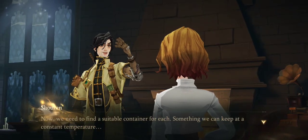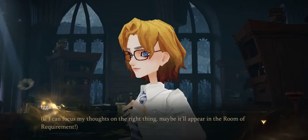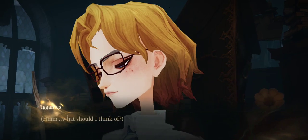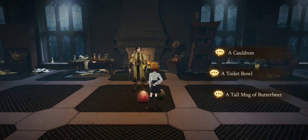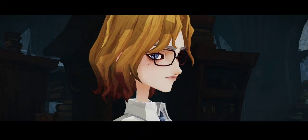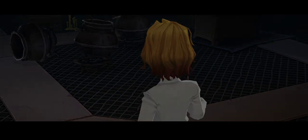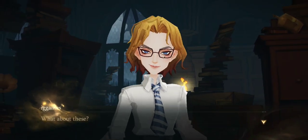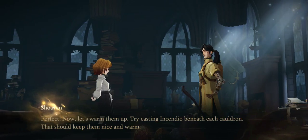Now, we need to find a suitable container for each. Something we can keep at a constant temperature. What about these? Perfect. Now let's warm them up. Try casting Incendio beneath each cauldron. That should keep them nice and warm.